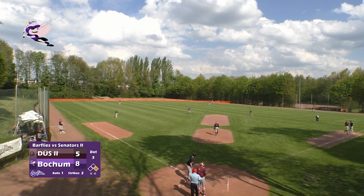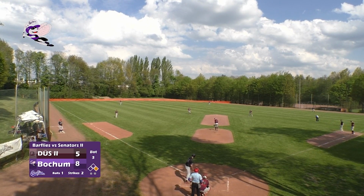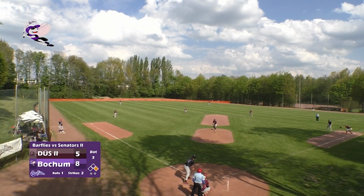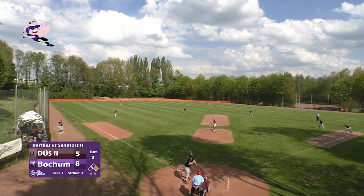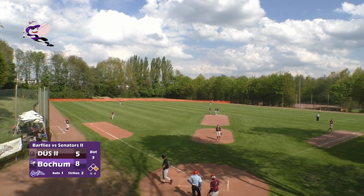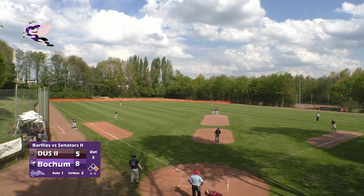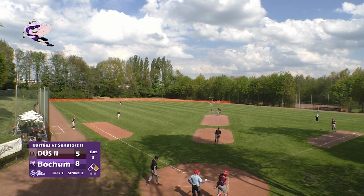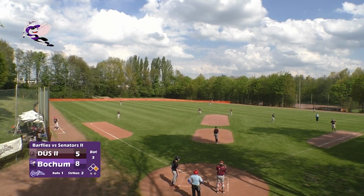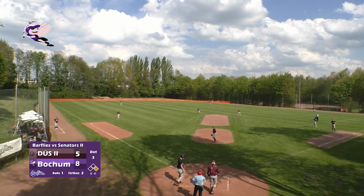So here we go. Toby is up for his third at bat. He has a strikeout and a stand-up double. Runner goes, swing and a miss, or a foul back. So Daniel, all excited, needs to go back to first.